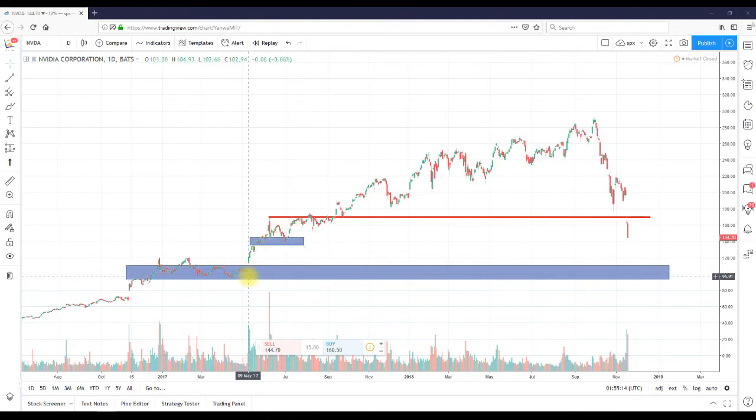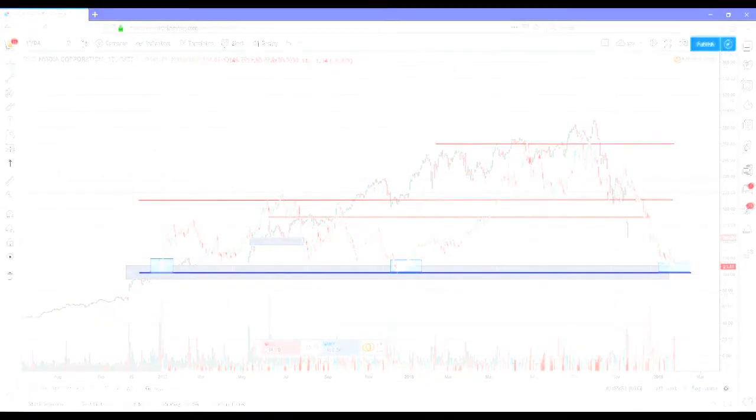I'd wait. I know it's a long way down, but there's a gap to be filled, I believe at around 104 or 105. If I was looking to go long, I'd wait for the stock to sell off another 40 points, which is 100% possible in this environment, before I take that long trade. So still relatively bearish on ticker NVDA. What else do we have?